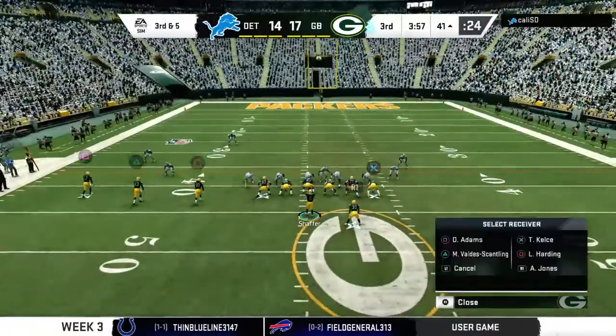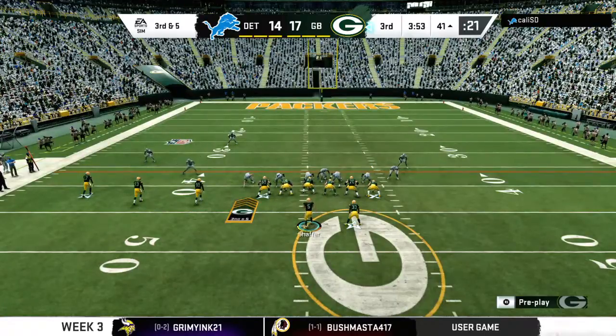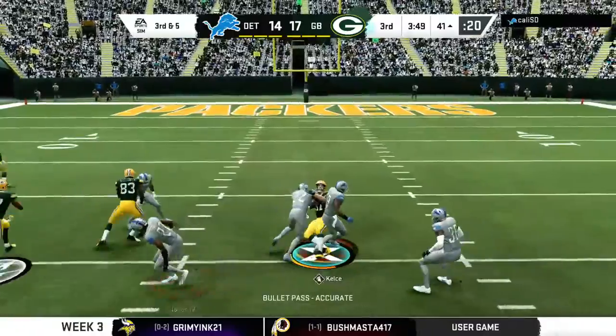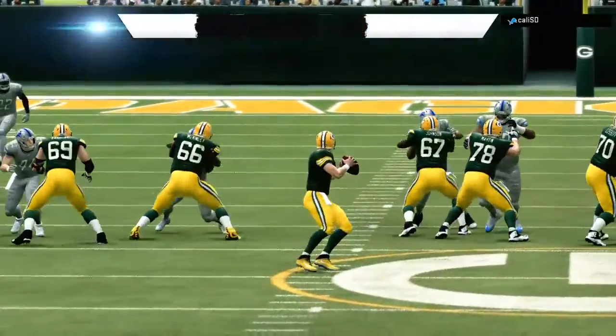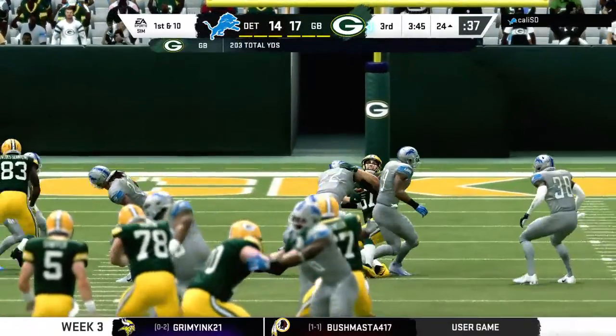Let's go now. 90 Wolf. You better be afraid of me. You better be afraid. Go. From the gun on 3rd down. Schaefer. And it's complete to Kelsey. And it's going to be another first down as they'll get him to the ground at the Lions' 24-yard line.